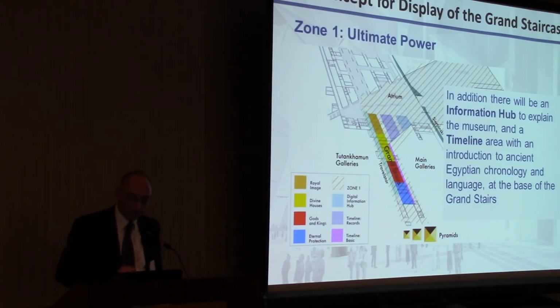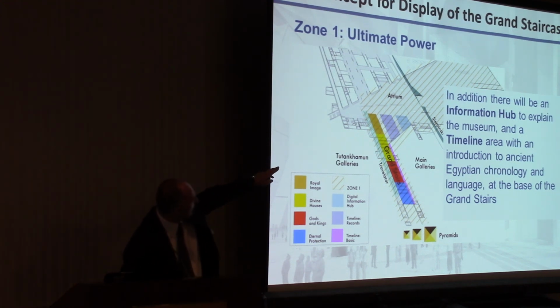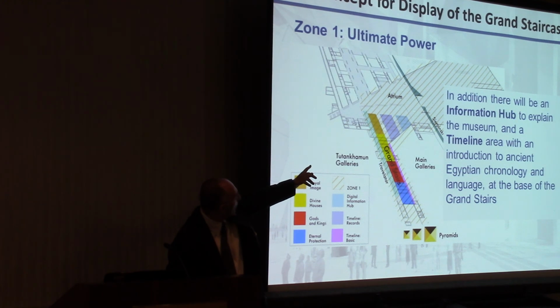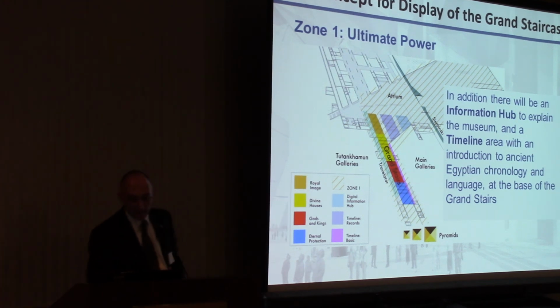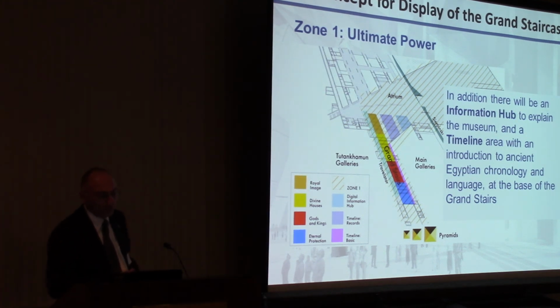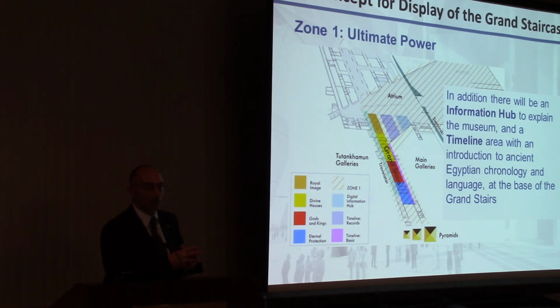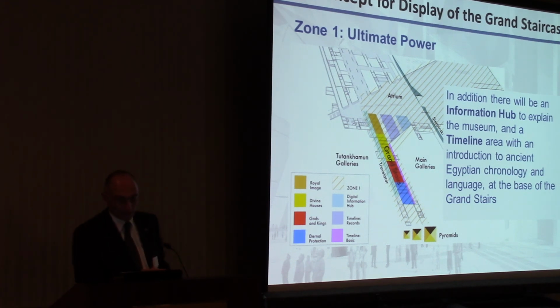About the ultimate power. You see here now that we have divided the grand staircase. Pale blue, this is an area which we call the Digital Information Hub. There you will have information about the whole museum, how to get around in it, and how to use all the possibilities in information and so on, and everything that we provide at the museum.